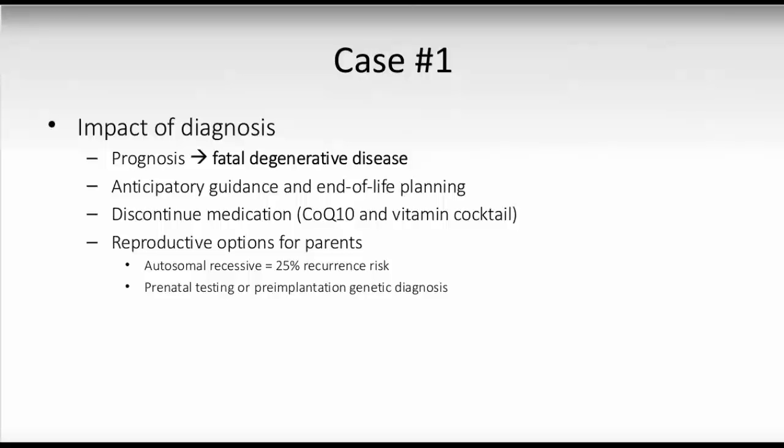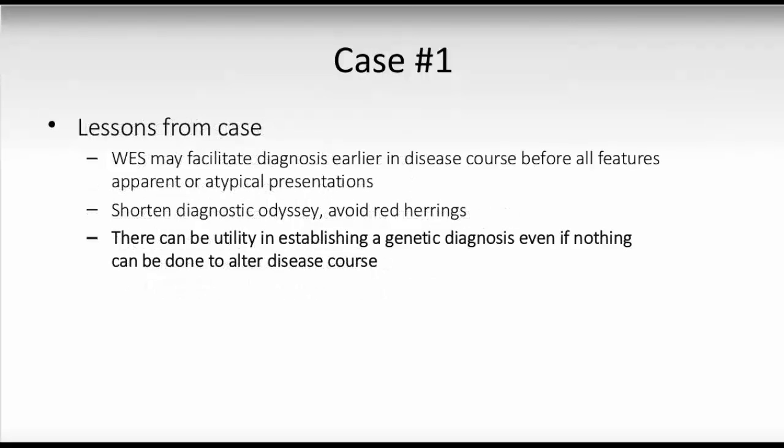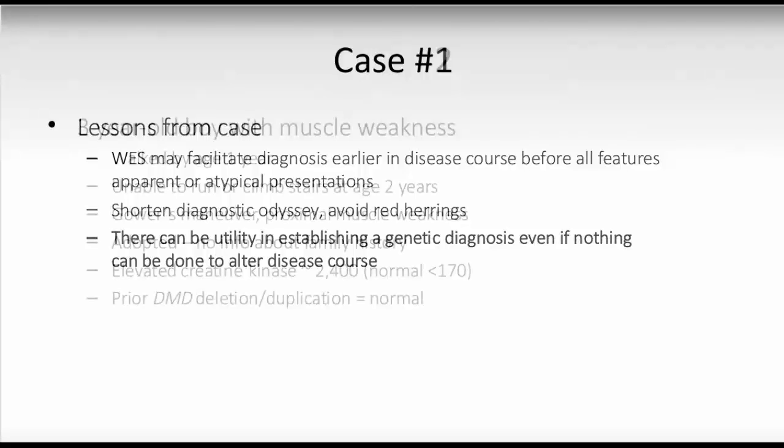We also discontinued some of the medications she was on, thinking that she could have a mitochondrial disease when she does in fact not. And this was also quite relevant for the parents because it's a recessive disease associated with a high recurrence risk. What we learned from this case is that exome sequencing can facilitate a diagnosis earlier in the disease course before all the features are present or with atypical presentations. It can shorten the odyssey and avoid red herrings. And most importantly, I hope this case teaches you that there can be utility in establishing a genetic diagnosis, even if nothing can be done to alter the disease course.